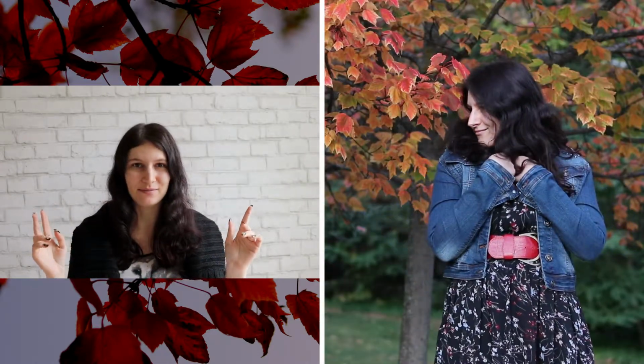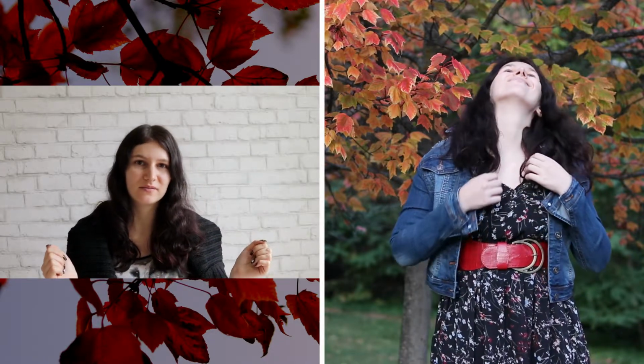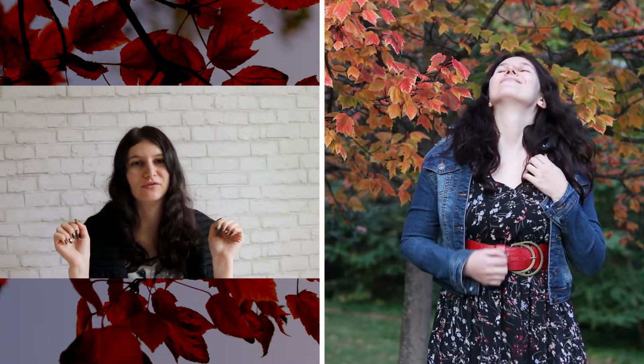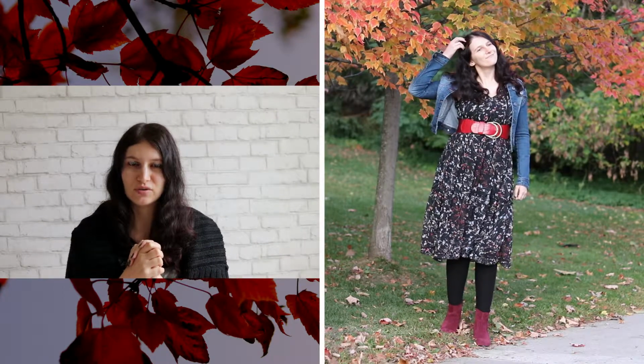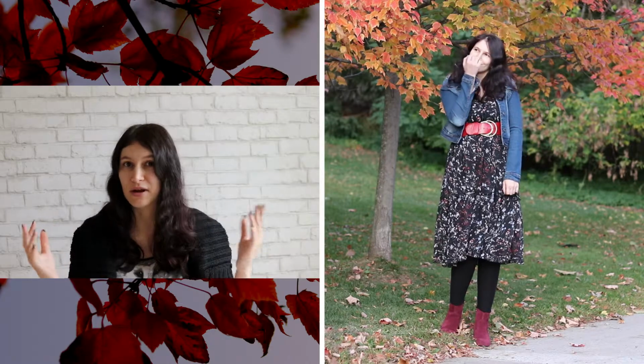And to spice things up just a little bit, I added a wide red belt, also because there's a little bit of red in the print, so it matches that, and paired it with burgundy ankle boots, again to add to the red portions of the outfit and make it more cohesive.